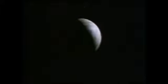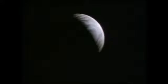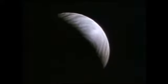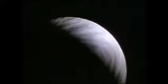Somehow its rotation is synchronized with Earth, so that it always shows the same face to us whenever it swings closest. The major mysteries are in its atmosphere. A 70-mile thick blanket of nearly waterless carbon dioxide, so heavy that surface pressures are 90 times that of Earth. The surface temperature is an astounding 900 degrees Fahrenheit, twice as hot as an oven.